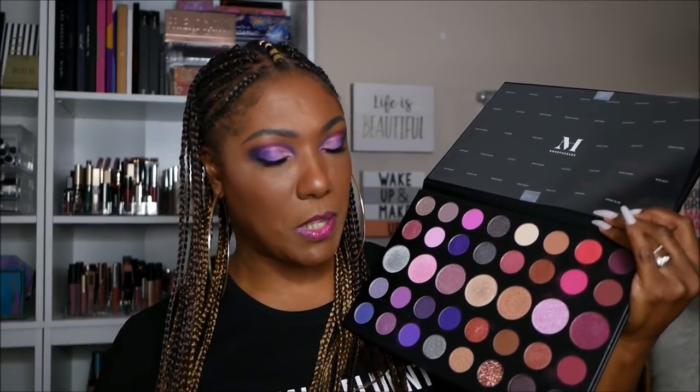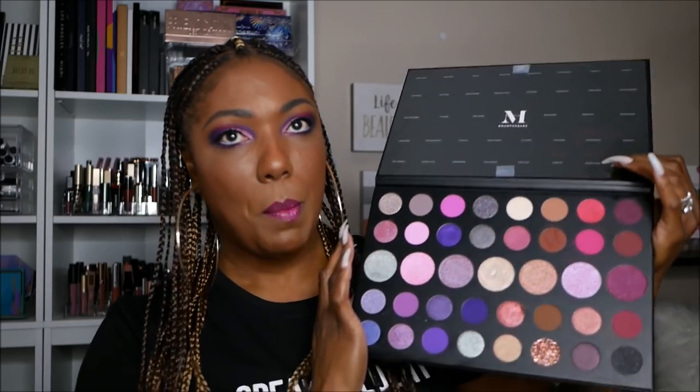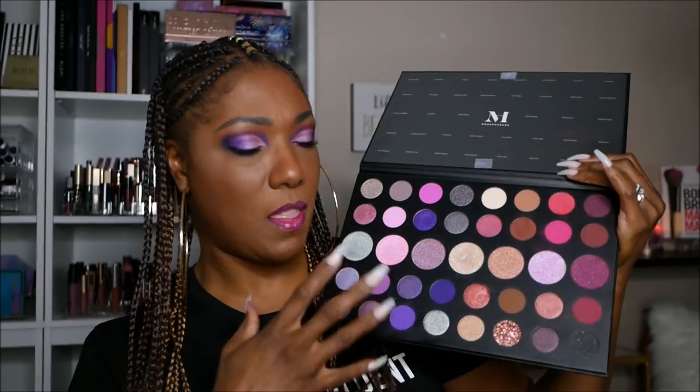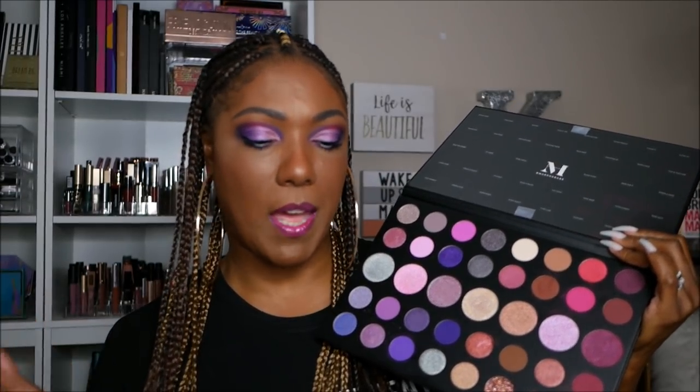But the mattes in this palette are super pigmented, really nicely pigmented, and they blend together very nicely. As you can see, I know I'm all over the place, you guys. There are names for these shadows. I did tape mine to the top of the palette just so I don't lose it. But like I was saying, the mattes are very nicely pigmented and blended into each other very easily and smoothly. I really, really like the look that I did today. I was just throwing colors on my eyes. I really didn't have a rhyme or reason for this look, but I did want to see just how pigmented these mattes are, and I found that they're really nicely pigmented, so I'm very happy about that, okay?